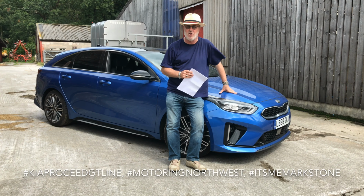Now, before you ask, the only thing this shares in common with the Ceed is the bonnet and the front wings. Everything else is new. New swooping design. It's one of those vehicles. It could be classed as a long wheelbase hatchback. It's definitely a sports tourer. And it's a very, very capable estate car.